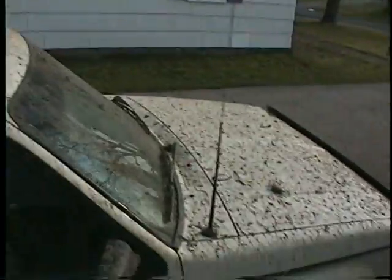The entire top of the vehicle is covered with mud, sticks, tree bark, and driveway pieces.